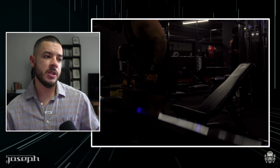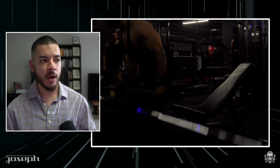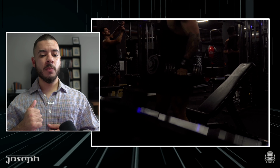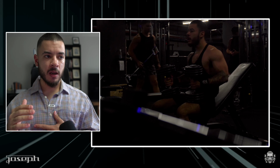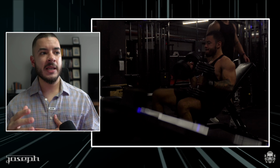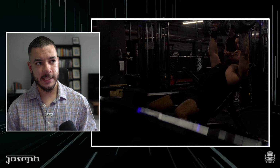One of the difficulties you may have is finding the correct incline. I'm always playing around with the angle because the arch many of us create can actually mitigate the incline. So we're always trying to find the best angle for us to get activation in that upper chest area.